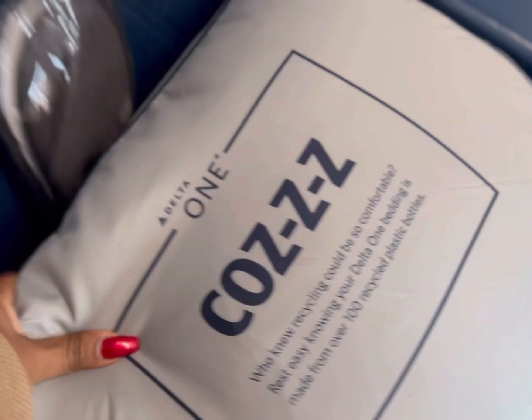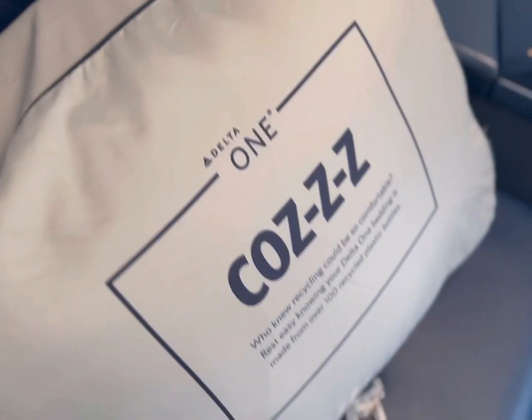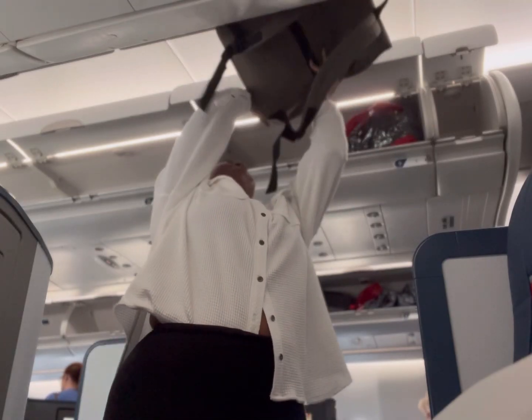When I got to my seat, they already had the cozy packaging with the blanket and the pillows, as well as the amenity kit and the headphones. And I was super excited about that in itself. I didn't have to ask for it. Oh, and behind the blanket are the slippers that they also gave me.